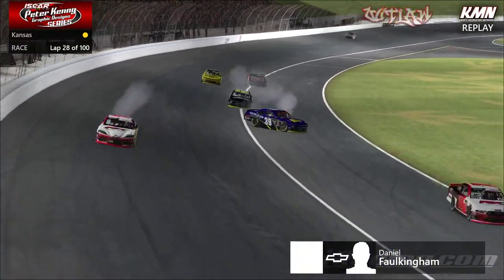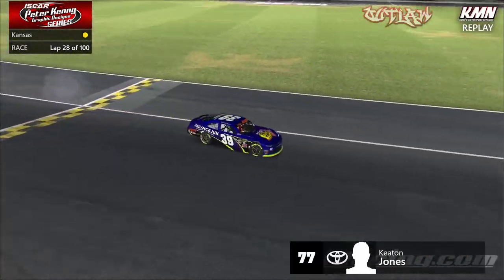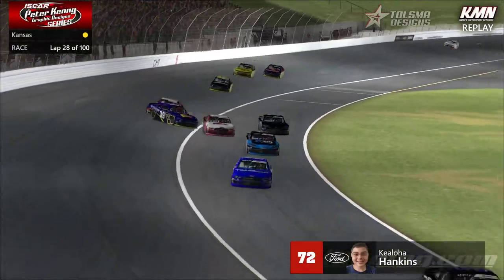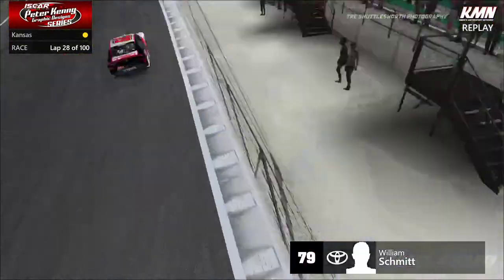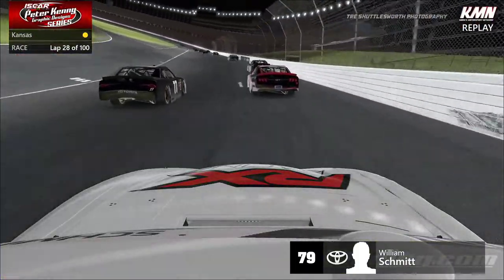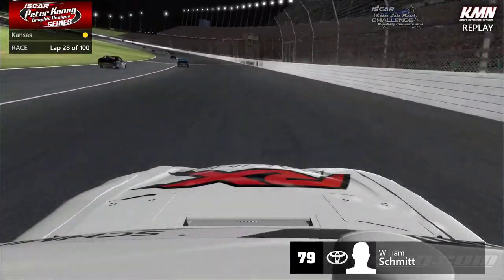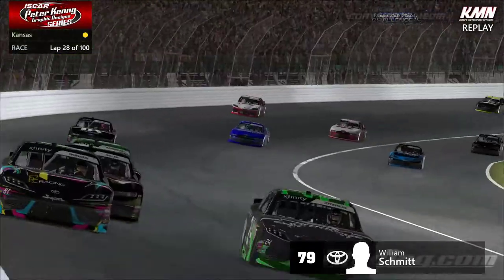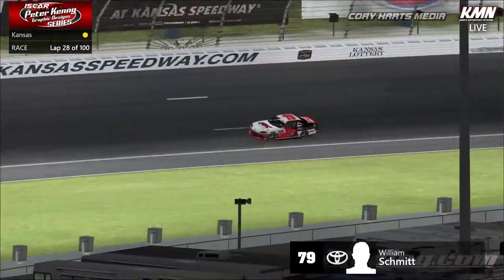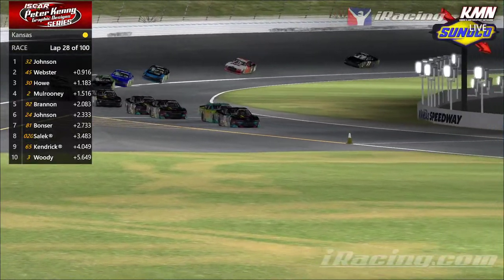And, oh, right there, there's the hit I was talking about. I think that was the 72 of Kiloa Henkins. No, it wasn't. It was the 79 of William Schmidt, who's been involved already in multiple wrecks this season. He says it's bad luck. He's proving it here tonight, as Falkingham has nowhere to go, and that front end is just about destroyed. That number 79 machine, even though he net-coded through, it's still a bit of damage on that machine, but we'll hit pit road this time by.